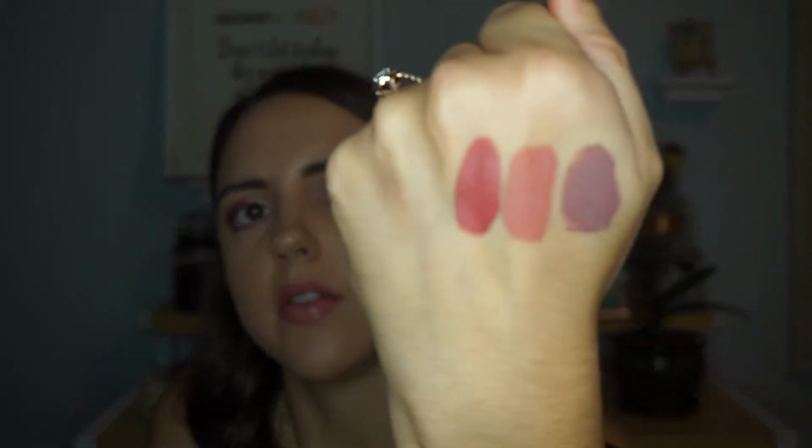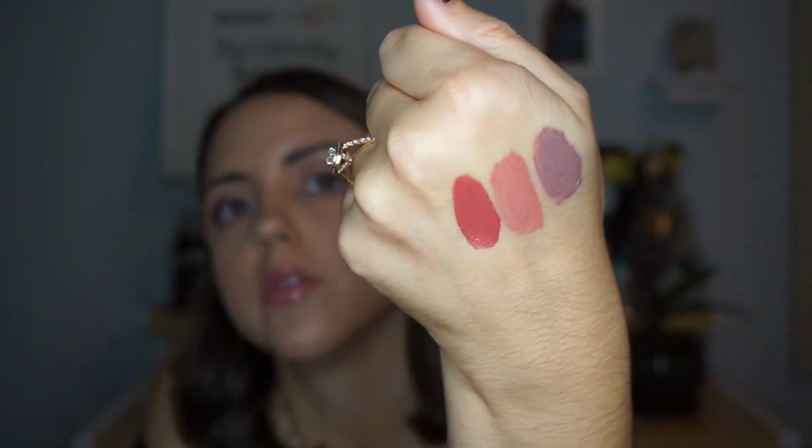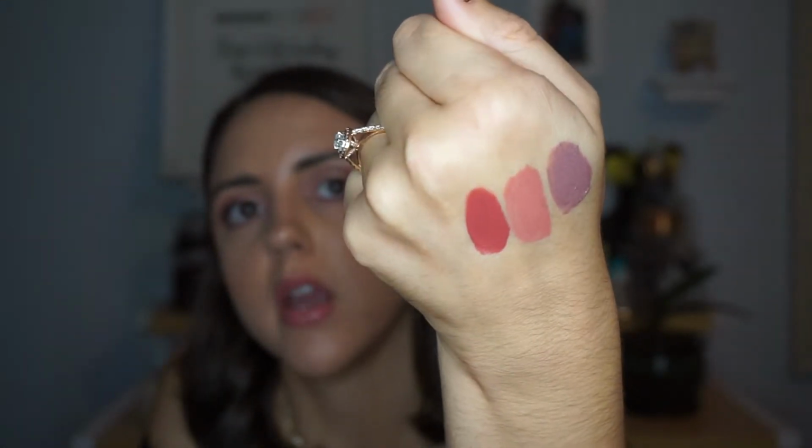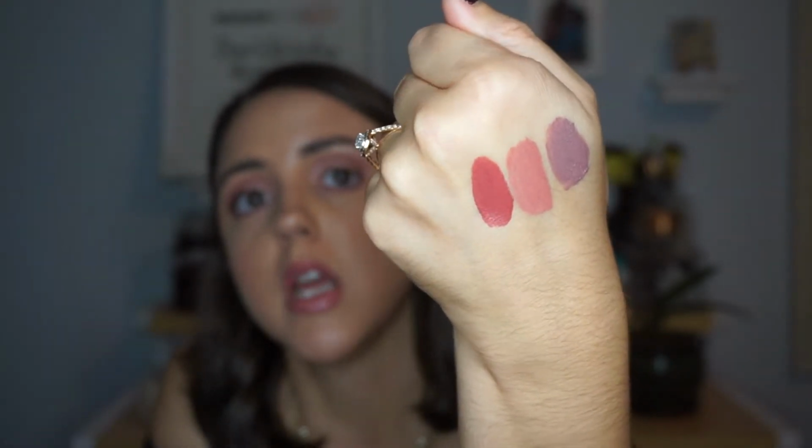So moving on to the next one, we have Flower Beauty, the Miracle Matte Lip. And this is relatively new to my collection. I think I got this a month and a half ago, 2 months ago, and I instantly fell in love. This is my favorite drugstore liquid lipstick formula of all time. This one's in the shade Soft Berry, which is exactly what it looks like. Next to all of them, you can see it has a little bit more of a warmer undertone, so it's not like a true raspberry, because raspberries to me look a lot cooler than this, but it's beautiful.